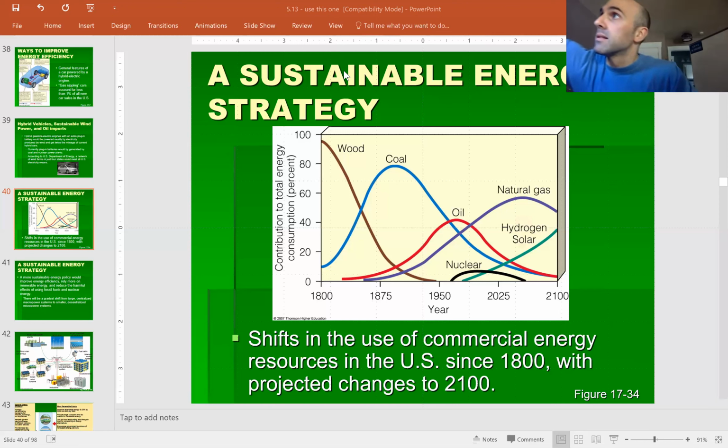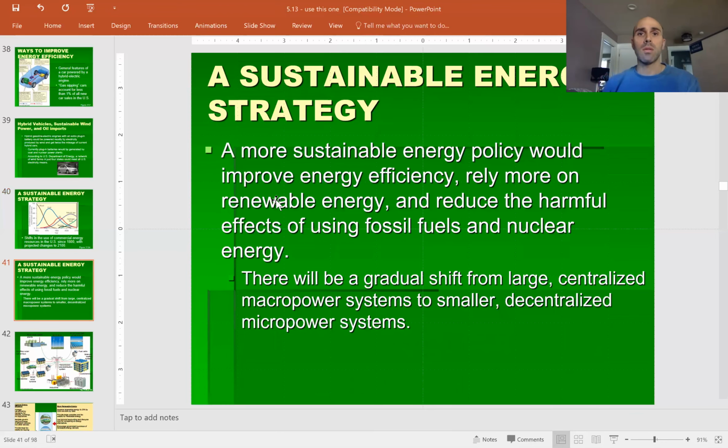Put this back. All right. So, keep it on. So, sustainable energy strategy. Again, we're almost done, guys. A more sustainable energy policy would be to improve energy efficiency, rely more on renewable energy sources, and reduce the harmful effects of using fossil fuels and nuclear energy. Okay, it's a gradual shift. You can't just do this overnight. It has to be gradual. It has to be over generations.